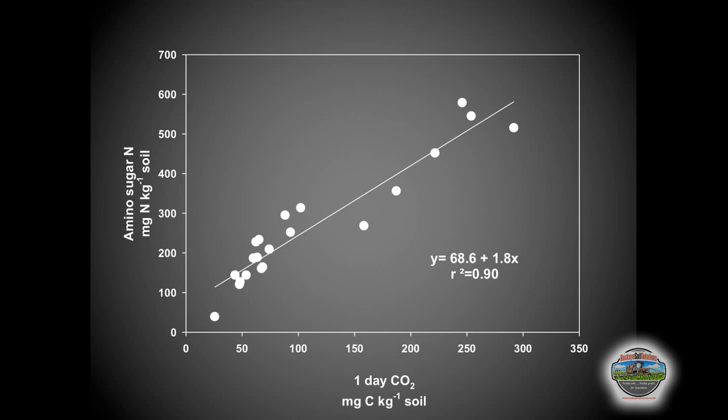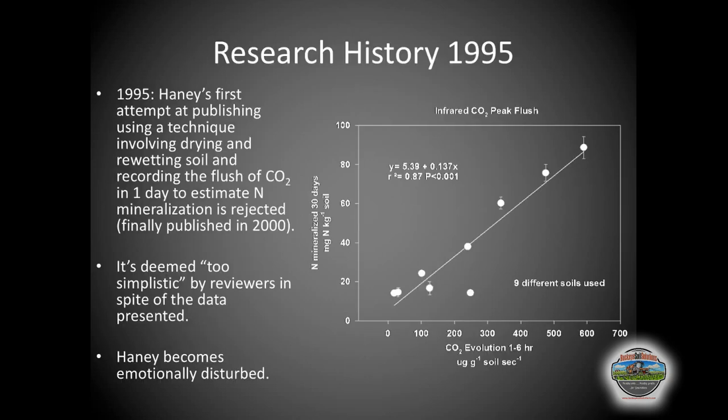Yeah, this is my first attempt at publishing. It's too simple. You know, I about quit graduate school. That's when I ran right smack dab into academia. I didn't understand. I came off the farm. Got my PhD when I was 42. I didn't understand. I thought everybody would be thrilled. Wow, look at this. They were like, nah, that won't work. Our soil's different, you know. Okay.